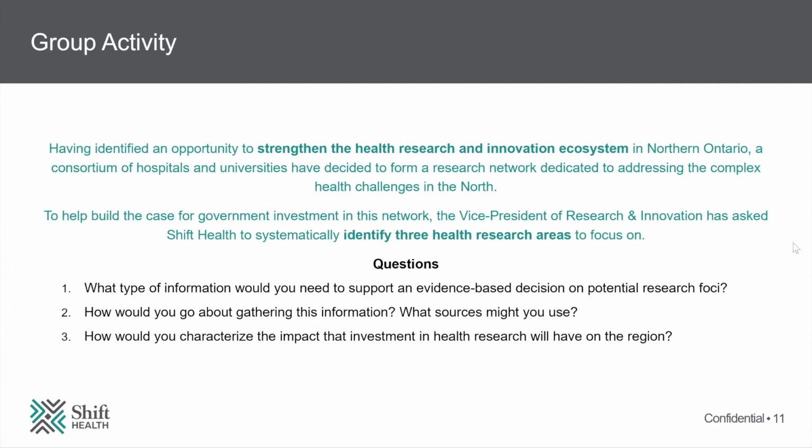Maybe one other thing that was missing from both groups, and this is more of a secondary point, is, once you're starting to narrow in on some of these areas, looking at what other leading centers in the world are doing, just to make sure that you're filling in a white space and you're able to carve out a specific niche so that you're not competing against some of the very best institutes in the world for talent and funding.